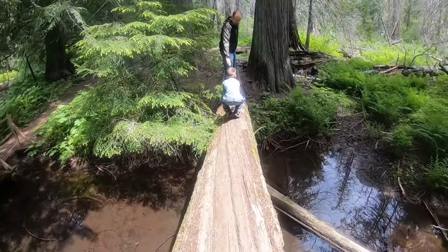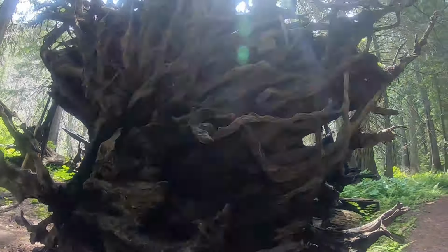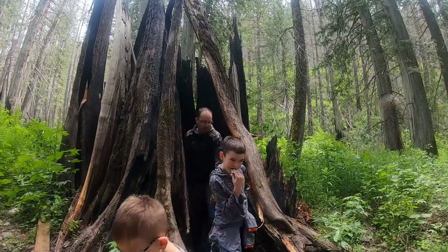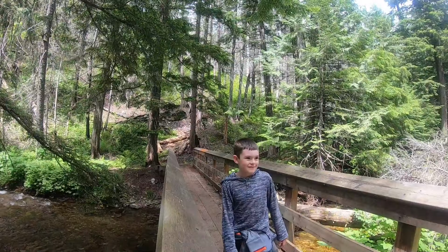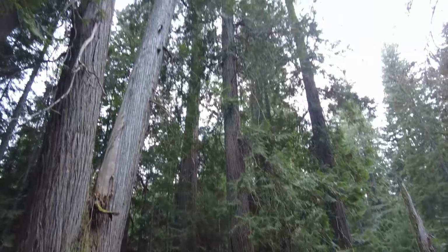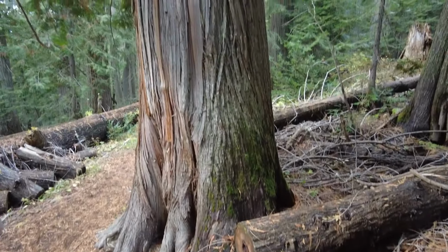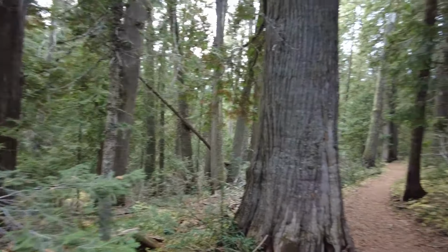The quiet pathways and intoxicating aroma of cedar, earth, moss, and running water makes for a visceral experience. I haven't met a person yet that didn't love a Cedar Grove hike. If you can, try the hike in the winter on snowshoes for a real adventure and breathtaking scenery. These are probably like thousands of years old.